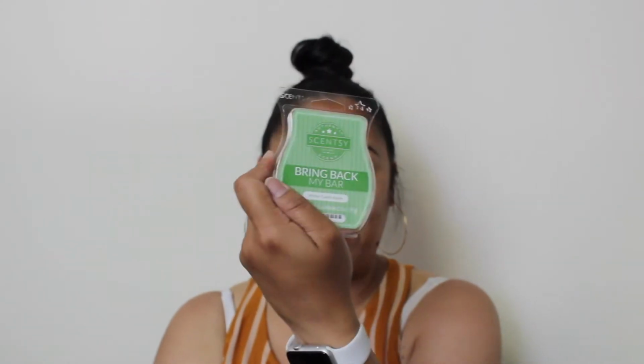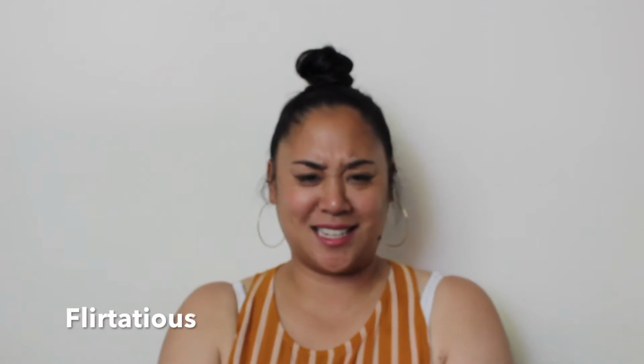So yeah, if you guys love that, or those two, you will love it. It's a sweet candy smell. Just think of a green caramel apple. It's exactly what it smells like. I'm gonna buy more. Love you. Winter Candy Apple. Next scent is Flirtatious.